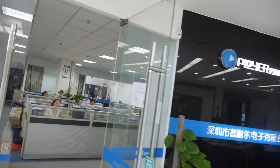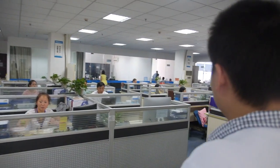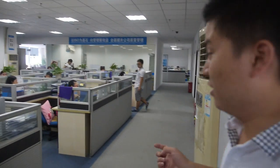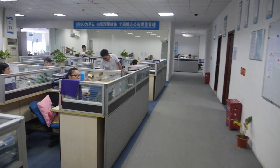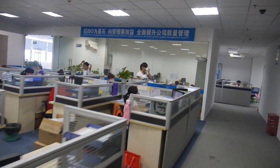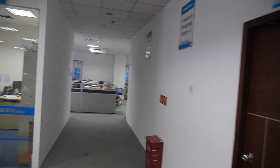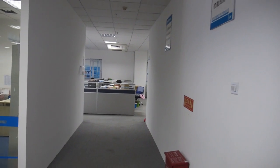And here you have the offices above the factory. So can we see? What do you have here? Sales, for marketing, sales for the China local market, and here for marketing. And that place is for the purchase department. All right, sales, purchase department. What's going on over there? Also marketing for online website setup, like Taobao and Jingdong.